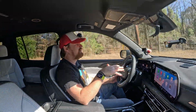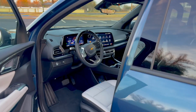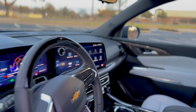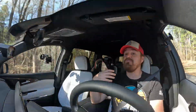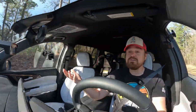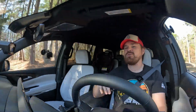The 8-speed automatic transmission, which is accessed through this gear lever here on the steering column, has been fine. I have not felt the need to use the paddle shifters while we've had it. I've never felt that it's really hunting for gears. I haven't really even felt it stutter in stop and go traffic. It's worked very well for me. I've got no complaints on the powertrain of this one.